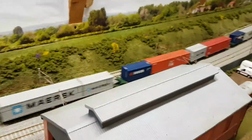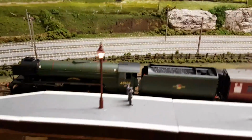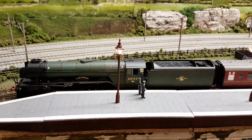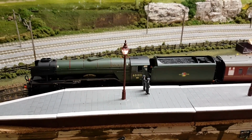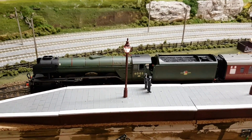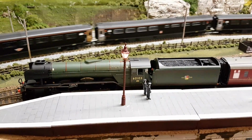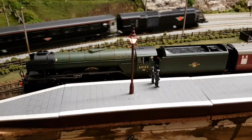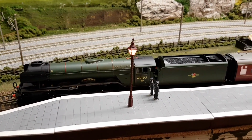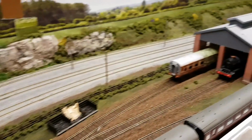Right, where were we? Another new addition to the layout is, you've probably seen, my Hornby TTS Flying Scotsman. I did have this model in the non-TTS version. I actually sold that so I could have this one, because it is nice to be able to have the option where possible. So we'll be seeing more of that one in a running session soon.